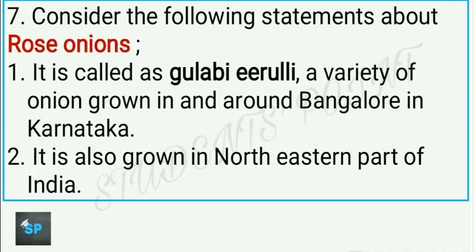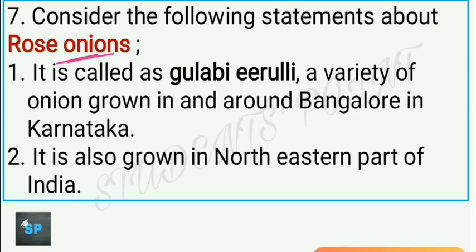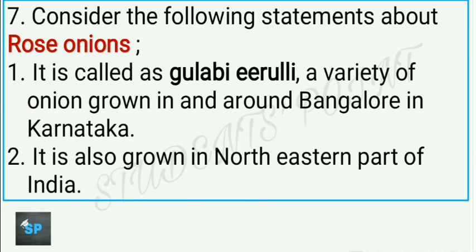Next question now. Consider the following statements about rose onions. It is called as Gulabi Irulu, which is a variety of onion grown in and around Bangalore in Karnataka. The statement is correct. So these rose onions are grown near the regions of Bangalore in Karnataka. It is also grown in northeastern part of India. No, it is grown largely in Bangalore in Karnataka and not in other parts of India.